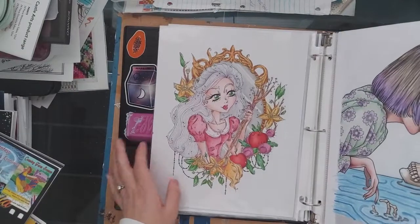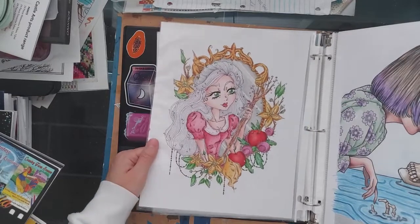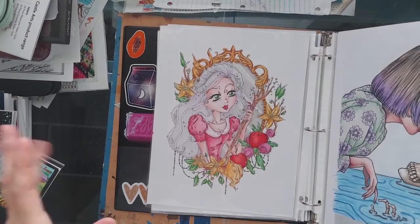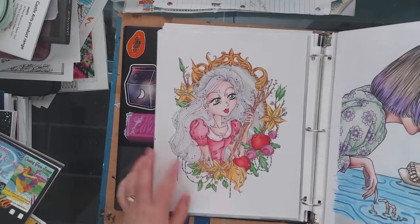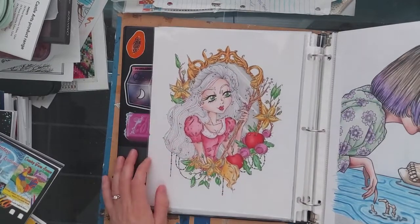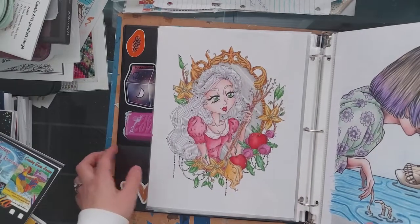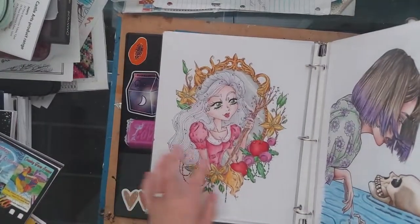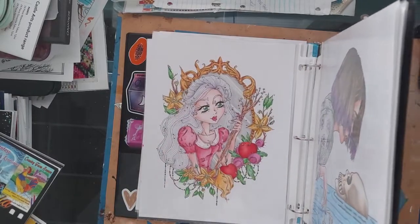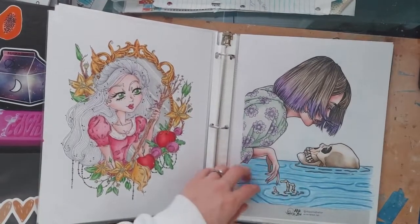And then this is a picture that a French artist sent me as a promotion for her book that she was releasing. I can't remember her name at the moment, but I had fun coloring that. That's also a base of alcohol marker with Prismacolor shading, I think. And it's supposed to be Snow White. I didn't do her hair black because I thought it would be a fun take to make her hair white like snow.